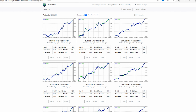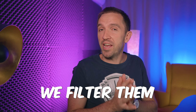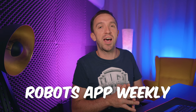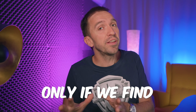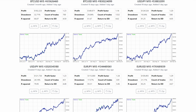Now we are taking some of the best strategies from the top 10 robots app. We filtered them to make sure they are suitable for prop firms, and we update the prop firm robots app weekly with new strategies. Only if we find better strategies, if the ones that are in the app are performing well, we will keep them.